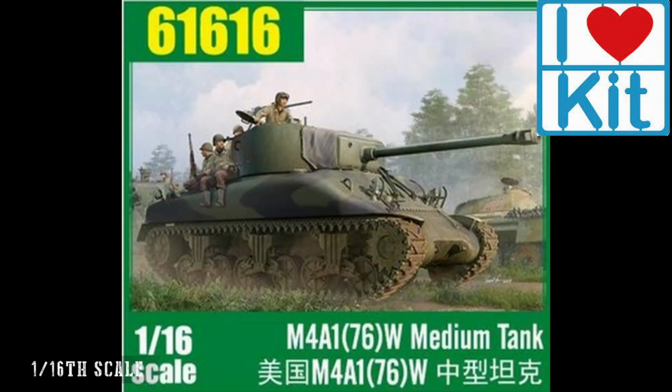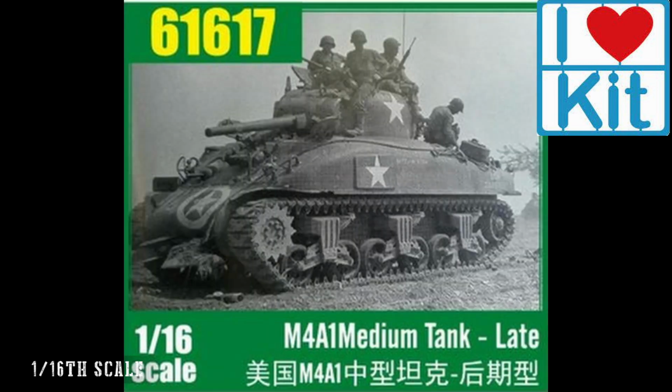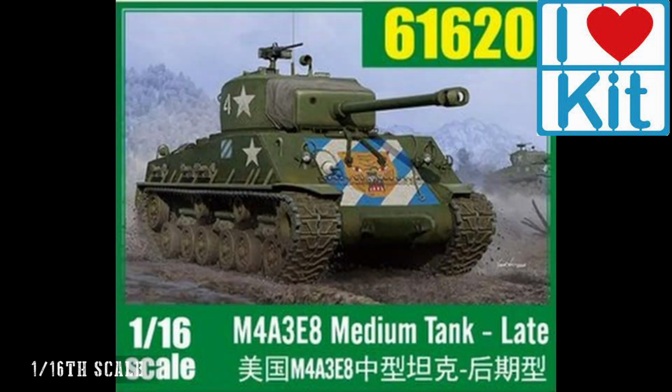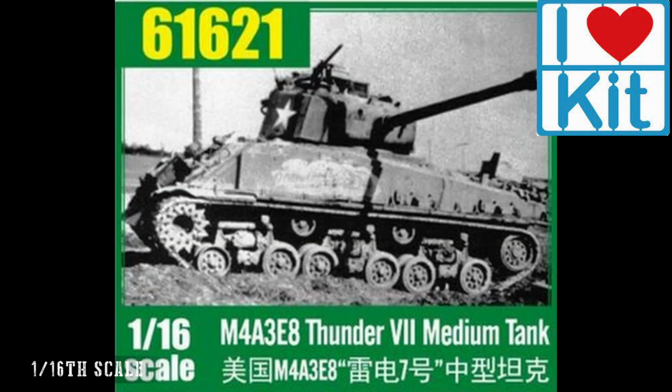Next from I Love Kit, we have a whole bunch of Shermans. So these are based on the 2022 tooling of the M4A3E8, the early version. So we get an M4A1, the 76mm wet ammo storage version, the M4A1 late, the M4A1E8, the M4A1E8 late, and the M4A1E8 Thunderbolt. So a whole bunch of Shermans there. Obviously quite a few differences, hull differences in a couple of those, armament differences, a whole bunch of different things. So if you wanted a Sherman of one of those varieties, I Love Kit have you covered.